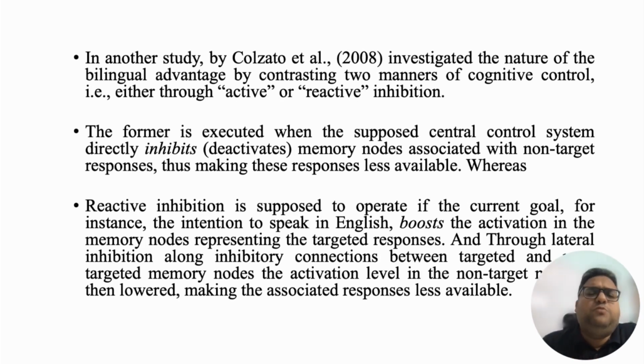Another study with adults was conducted by Colzato and colleagues, who investigated the nature of bilingual advantage by comparing two manners of cognitive control. Remember, we talked about proactive and reactive control, proactive and reactive inhibition, when we were talking about language control. Let's just recap it a little bit.